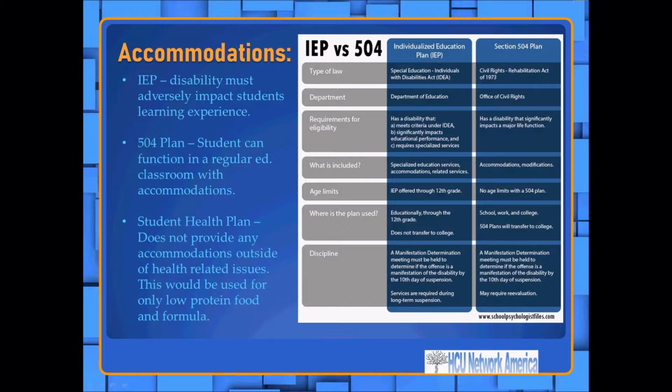In a broad sense, they are both detailed plans created by schools and parents together in collaboration to outline how a student with a disability will learn. Both are intended to protect a student with a disability to ensure they are learning in the least restrictive environment. That is a very big phrase there, least restrictive environment in education. A 504 and an IEP have unique differences, and so a little bit more about the IEP.